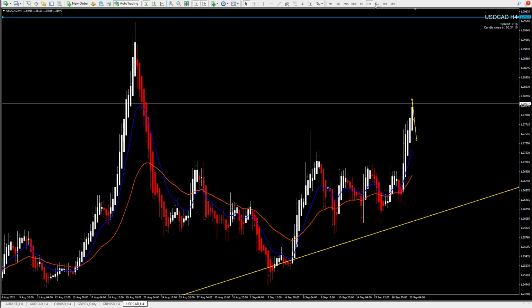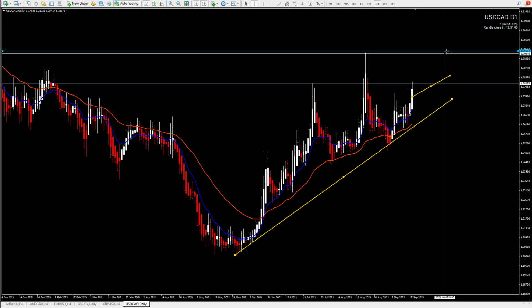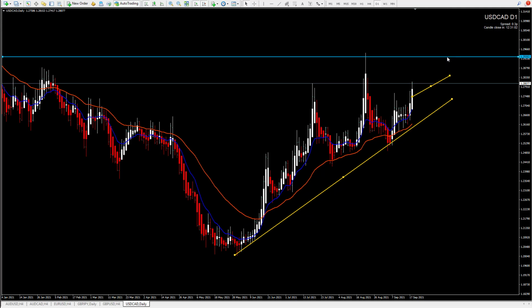Okay, so that's all we have right now. As long as this trend line is holding, we look for buys, yes, and we try to target the previous tops somewhere around this level.